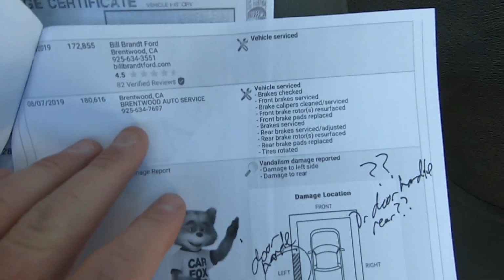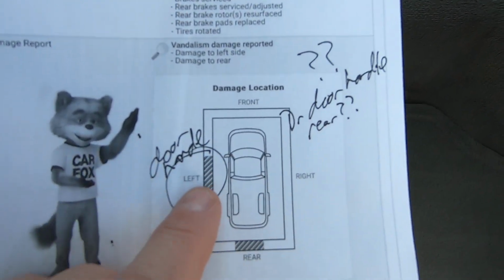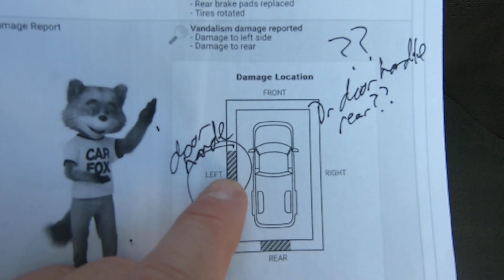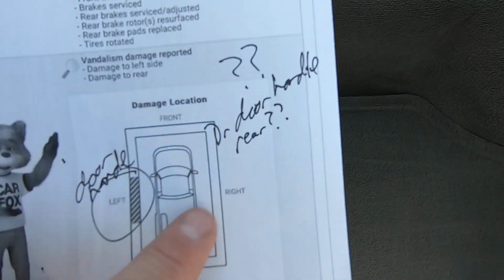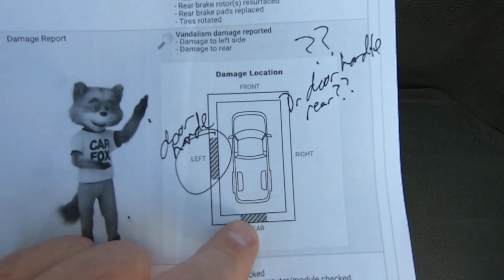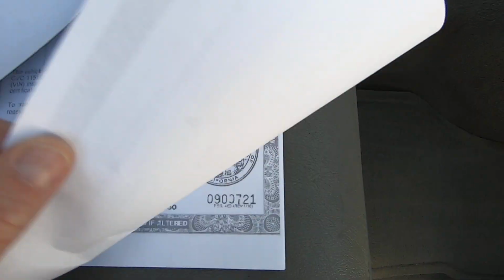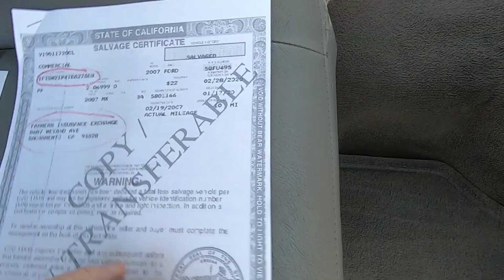And then it looks like this is when it was stolen, 8/20 of 19. And they say left side, that would be the driver door, that's the door handle, and the rear, it's got to be that ding in the bumper cover, because there's no body work or paint work back there that I can tell. Boom, boom, boom. So that's that.